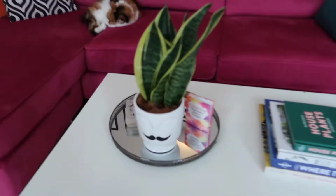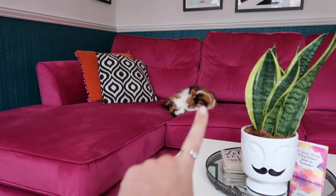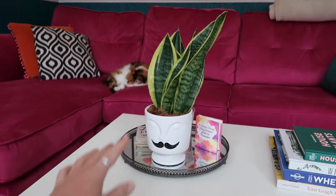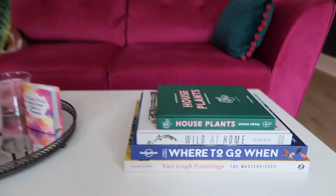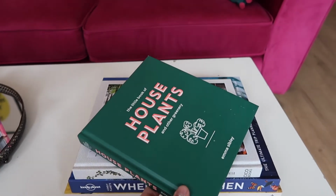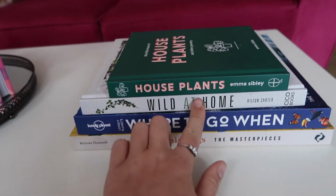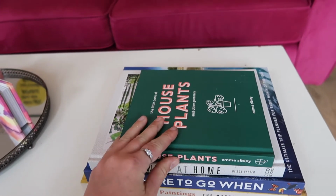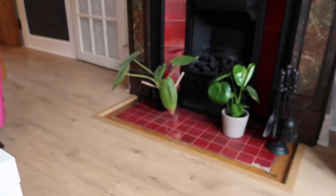You can just see that that's Tilly on the sofa, by the way, one of my cats. Yeah, so I've got one of my favourite plants here in one of my favourite plant pots, and just some books here. We've got the little book of houseplants, which I adore, and just a few more here, and that's another plant book actually. You'll know as we go through this house tour, I am just obsessed with plants. We've got some here as well.